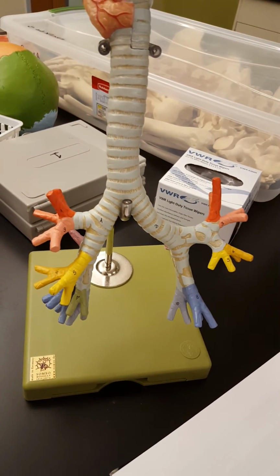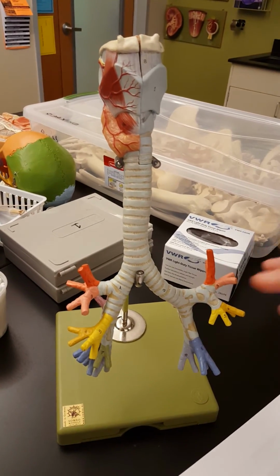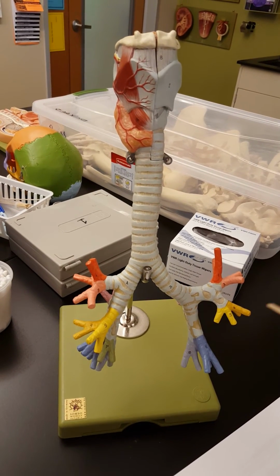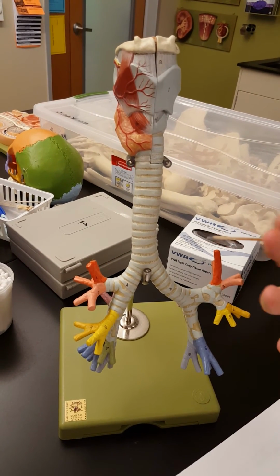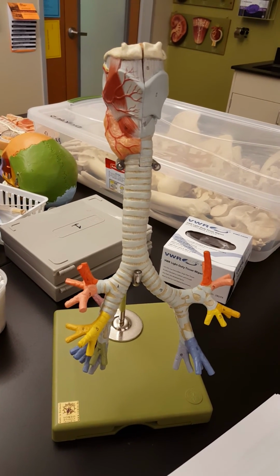But then they get microscopic, and that's when it gets into the respiratory zone. So we worry about it again when it's called the respiratory bronchioles, and then it goes into alveoli. Alveolar ducts, and then alveolar sacs, and then individual alveoli.